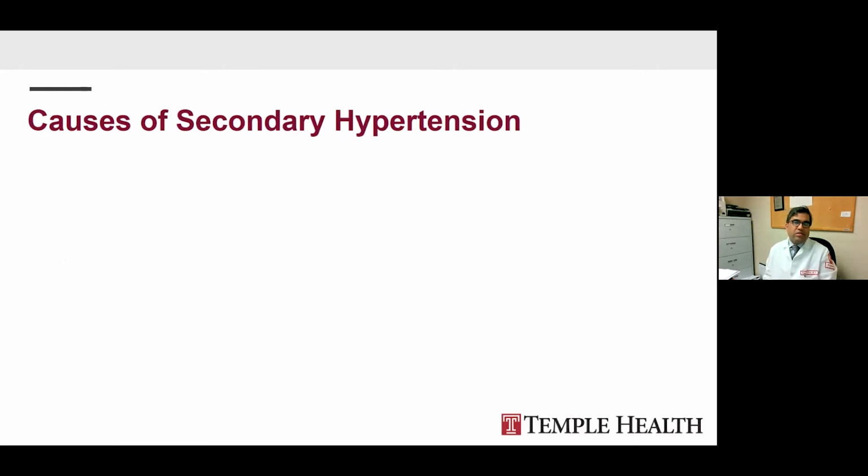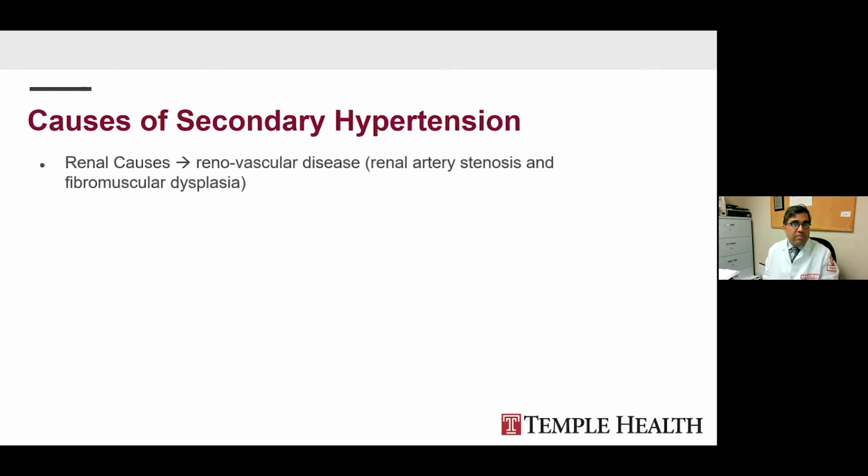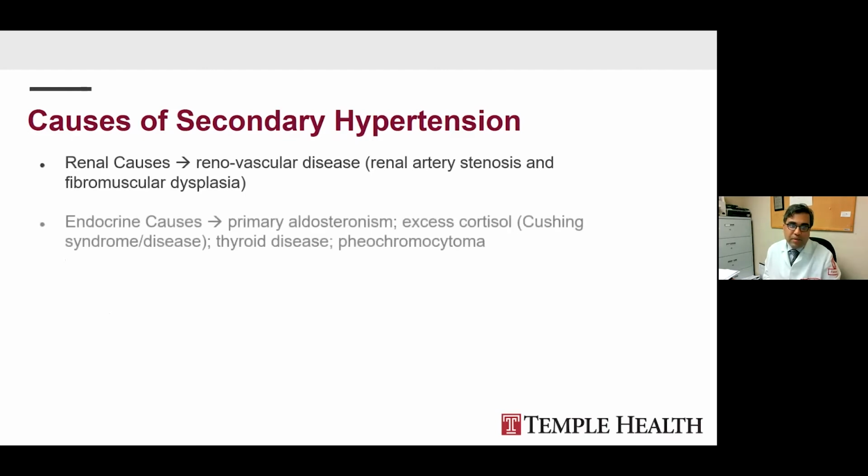Here are some causes of secondary hypertension. There can be causes that are centered around the kidney, so renal vascular disease, such as renal artery stenosis or fibromuscular dysplasia. I'm a treating endocrinologist, so I'm interested in endocrine causes. Could be excess aldosterone in the circulation, something known as primary aldosteronism, excess cortisol, something known as Cushing's disease or Cushing syndrome, uncontrolled thyroid disease, which can either be underactive thyroid or overactive thyroid, and also the rare entity of pheochromocytoma, where patients can have excesses of their adrenaline and noradrenaline surging into their body and causing high blood pressure problems.